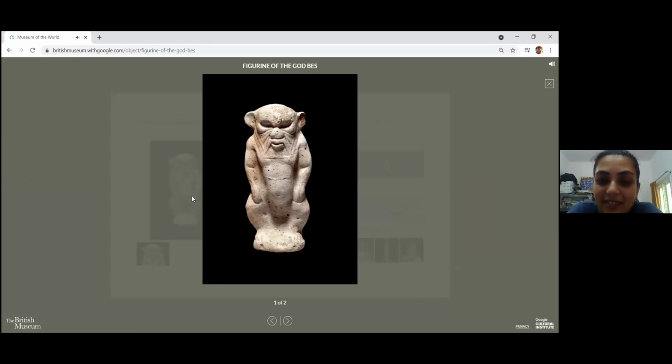This terracotta figurine is rather ugly, but is a representation of the Egyptian god Bes, who was a powerful and popular deity who looked after households, families and children, but he was also a god of war, music and sex. This figurine was placed in a tomb in Cyprus sometime around 550 BC.